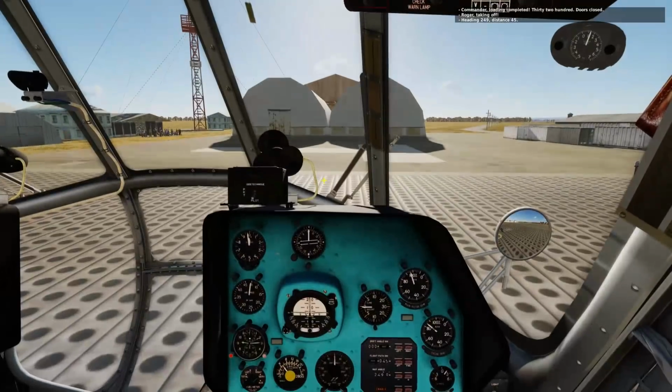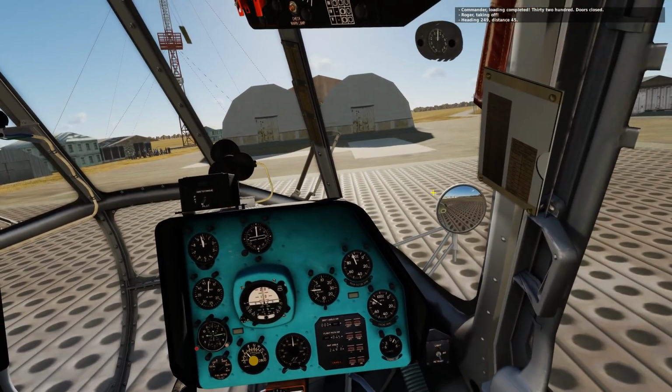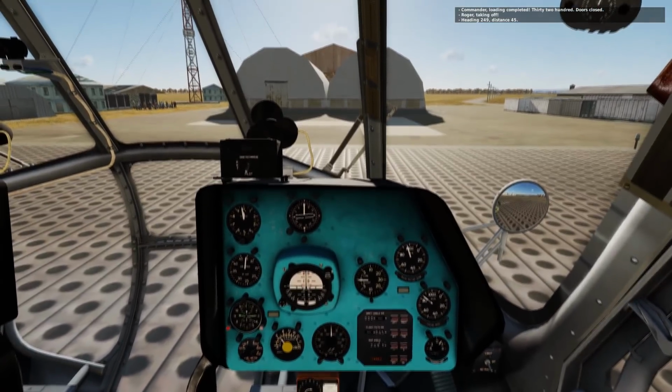Commander, loading completed. 3200. Doors closed. Roger. Taking off. Heading 249. Distance 45.